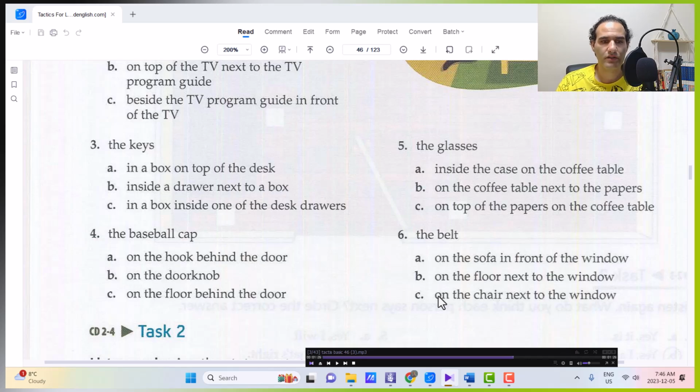Okay. So the baseball cap goes A, on the hook behind the door.